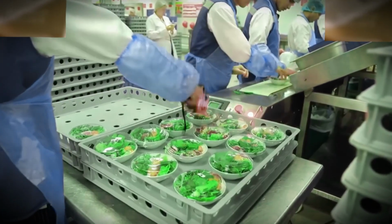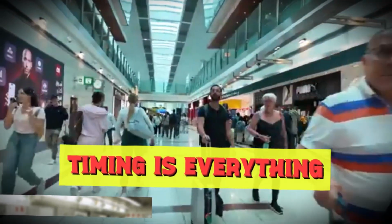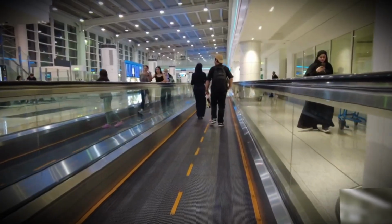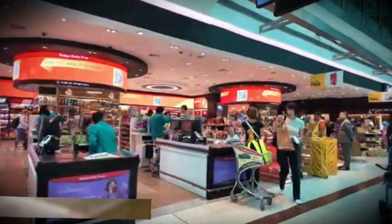tray. Once a meal cart is fully assembled for a specific flight, it's security sealed and stored in a massive refrigerated holding area, ready for the final leg of its journey to the aircraft. Timing is everything. The entire operation is synchronized with military precision to the flight schedules of Dubai International, one of the world's busiest airports. Carts are called for dispatch, just in time for their flight.